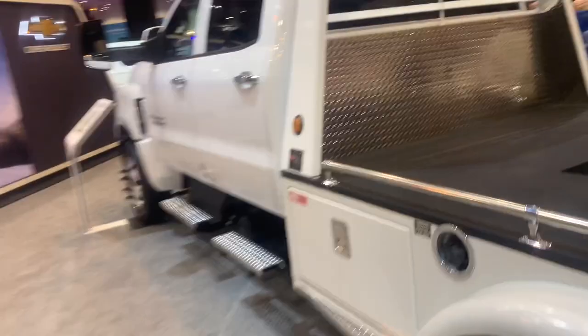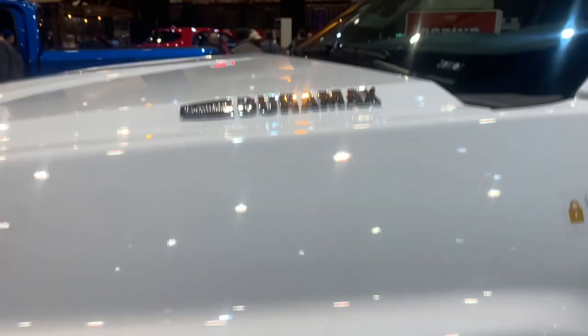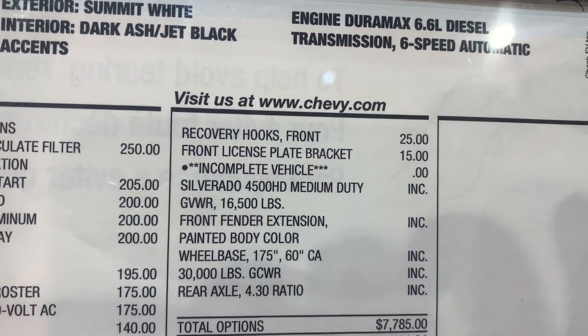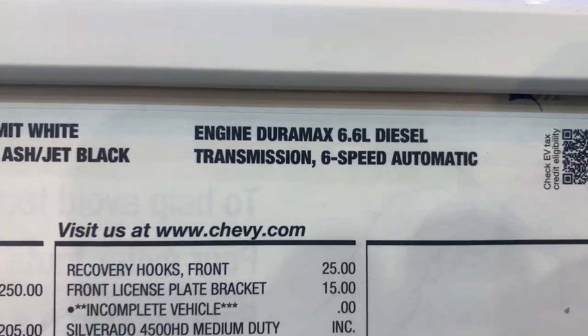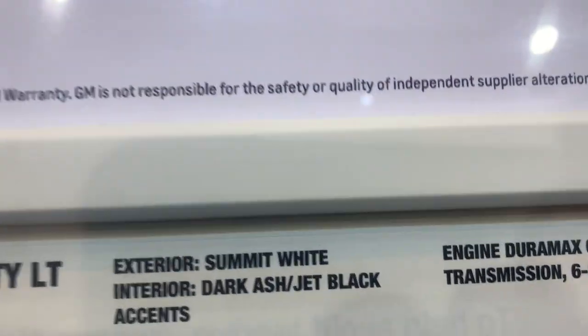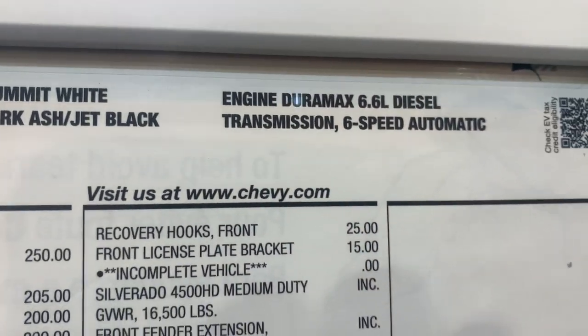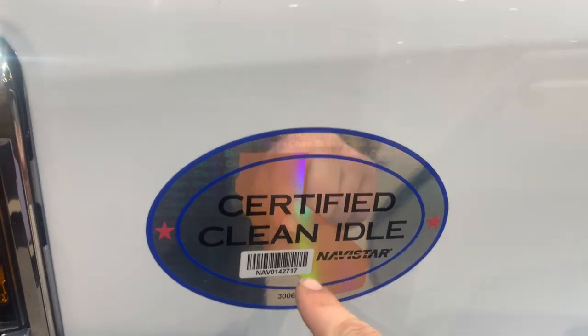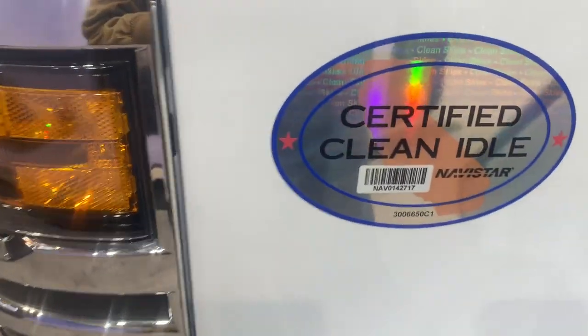Here's one of the Silverado chassis cabs. These things look pretty cool. Strong, powerful, reliable Duramax. Has a 30,000 pound gross combined weight rating. Problem is that it's only two-wheel drive. I need four-wheel drive. It's got the Duramax L5D, which is a detuned L5P. It still uses the Allison 1000. Certified clean idle. Navistar. No. Well, that Navistar engine's just a rebranded Duramax underneath there, guys.